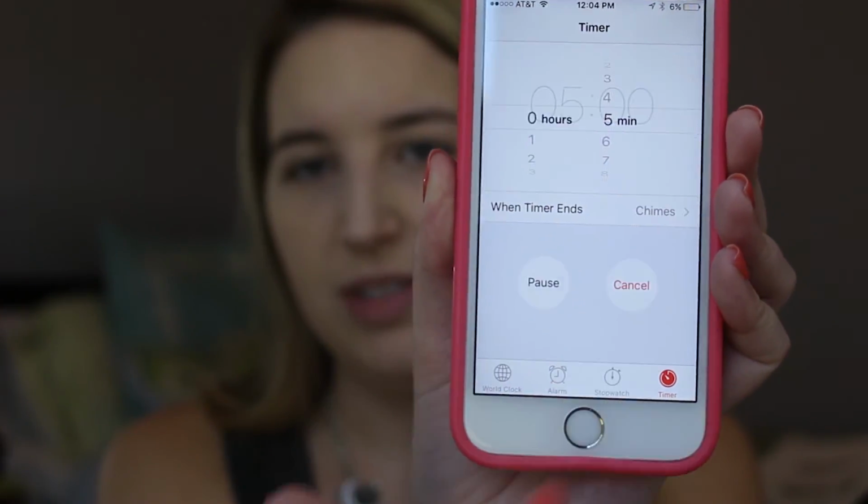I'm going to just stick to the products that she's provided in the palette and see if I can put them all on my face in 5 minutes. Alright, so I'm starting the timer right now.